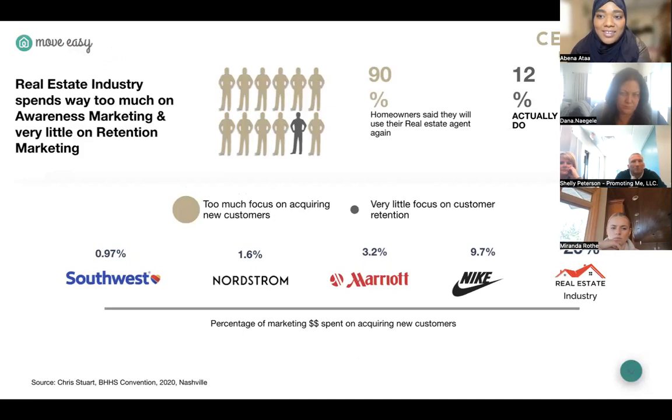We know a few things about the market. We know that a lot of time is spent on awareness marketing, letting people know, hey, I'm out here, I'm a real estate agent, I can help you with the things that you need. But very little is done on the retention side. That means making sure you're getting the most value out of those people once you make those connections, so that it's a long-term connection and you really are their real estate agent for life.